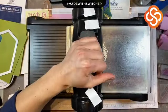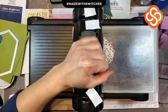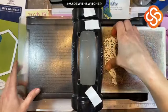So on these really detailed dies, it's really important to cut through that paper so you don't have to sit there and pick at it.